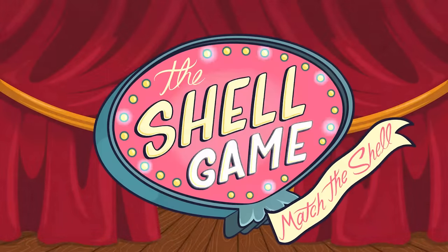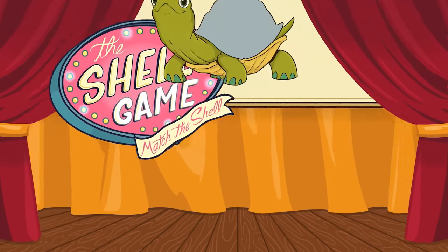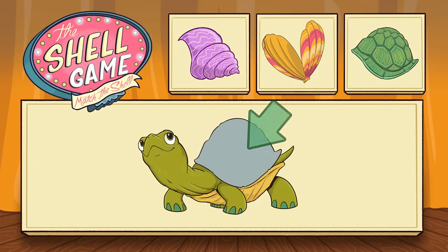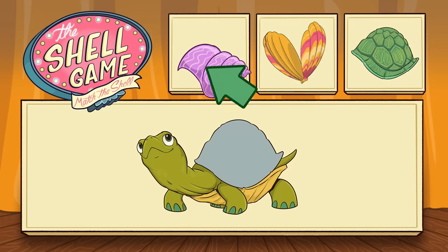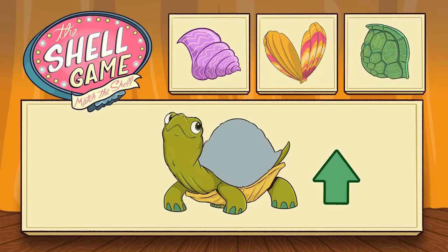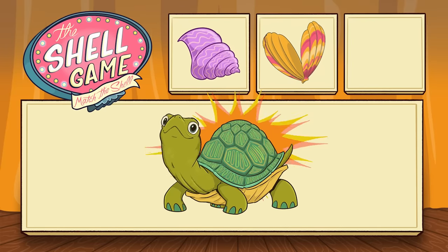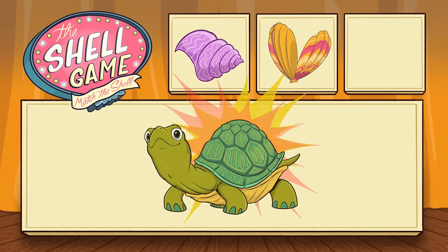Hello, hello, and welcome. Let's play the shell game. Can you figure out which shell goes with this animal? Can you point to the shell that seems right? Maybe it will sit on the animal better if we find a shell that's rounder and a little bigger. Yeah, that's it. It's a turtle. Chomp, chomp.